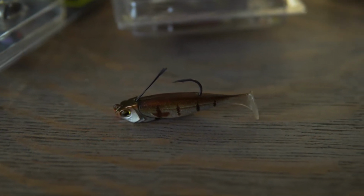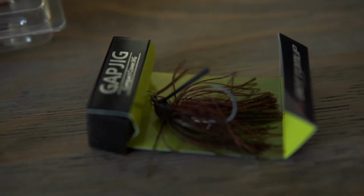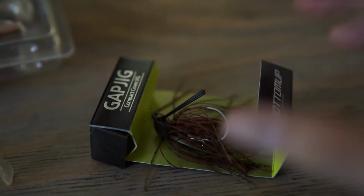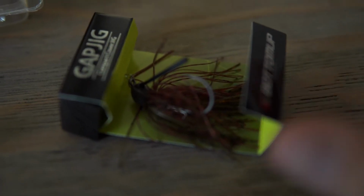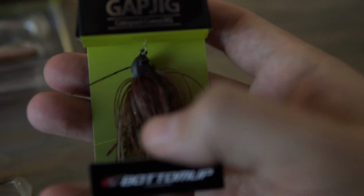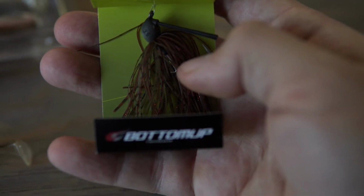Next up is the jig category. I'm really excited to explore this more. Here we have a really interesting jig by Bottom Up. It's called the Gap Jig. It's a kind of finesse jig approach. And what I really like about it is it reminds me of the Imakatsu Mamushi jig. And that Mamushi jig I really love.